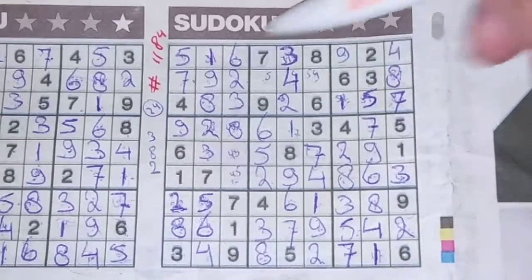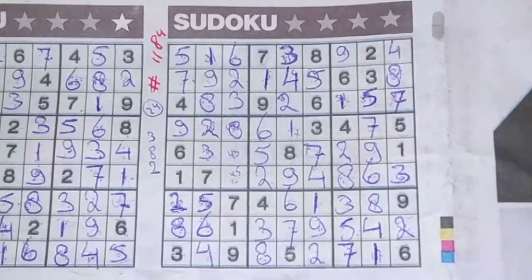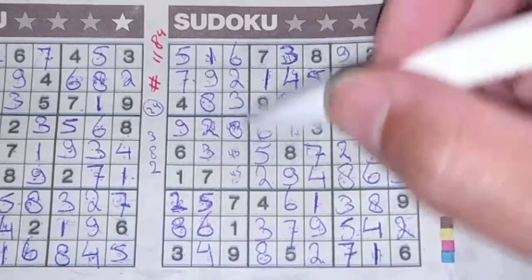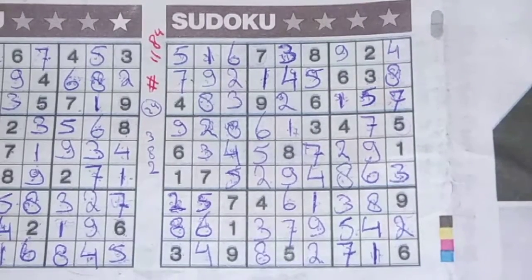2 numbers left in this big square for the numbers 5 and 1. We have a 5 here, no 5 there. 5 should be here and the 1 goes there. 2 numbers left, 4 and 5. We have a 5 here, no 5 there. 5 should be here and the 4 goes there. Finished in 18 minutes. Alright.